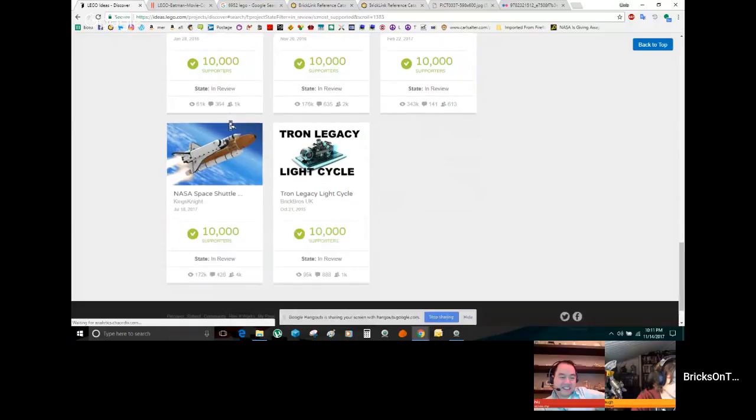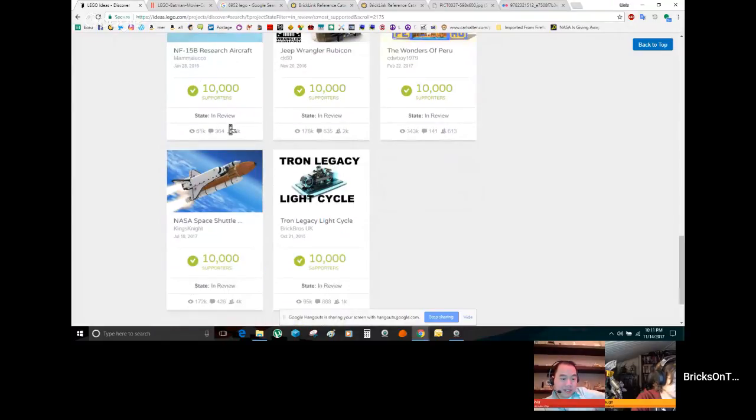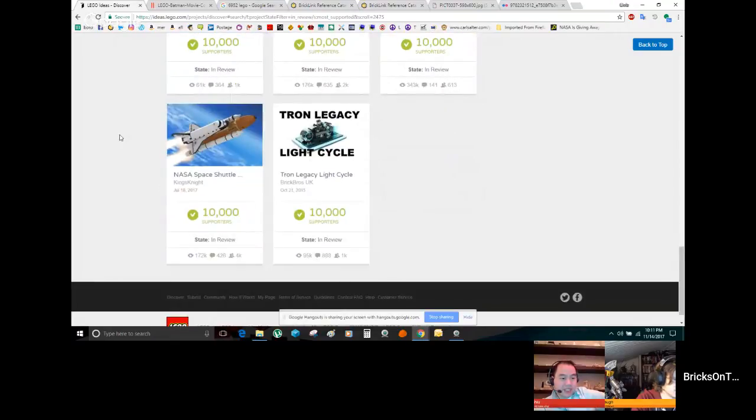There's another airplane that's going under the guise of research aircraft. Yeah, boring. And then we got another space shuttle. I think it's in scale with the Saturn V as well, as I recall. So it takes the micro statue figs.